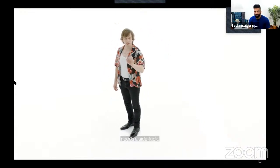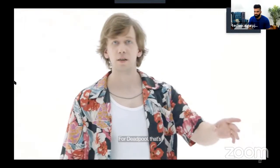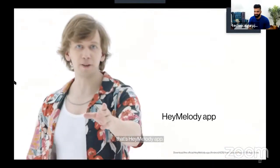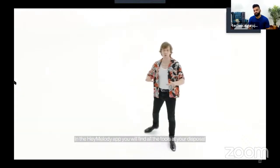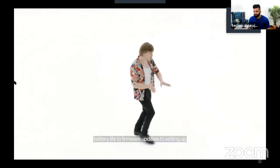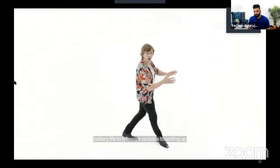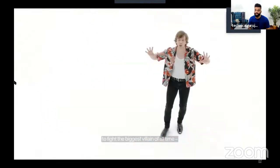Every superhero needs a sidekick. For Batman, that's Robin. For Deadpool, that's Dopinder. For Buds Pro, that's Hey Melody app. It's a very badass sidekick name. In Hey Melody app, you will find all the tools at your disposal to see how your hero is doing and what it needs, from battery life to firmware updates to setting up audio settings and button control. You can customize your OnePlus Buds Pro to fight the biggest villain of all times.